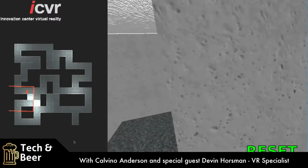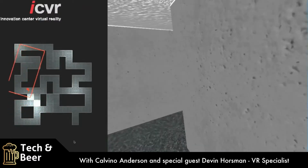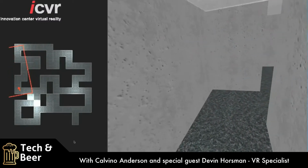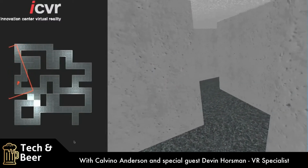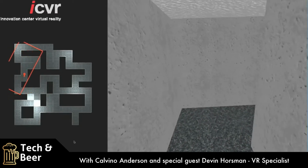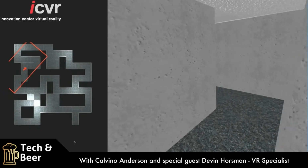Okay. And you won't notice that either within a certain degree of range. So what happens is that as you're walking around your physical space, it's applying these rotational gains to your virtual movement and getting you to compensate for it. So you think you're walking in a straight line and you end up walking in an actual circle.